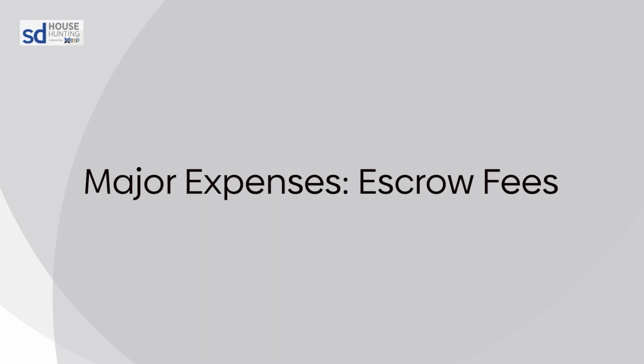Next is the escrow. Escrow fees do vary some throughout the county. The two major ways that escrow companies work are either flat fee or so-called a la carte. In your particular situation, most of our clients use a flat fee escrow, and the escrow charges the same fee regardless of the particulars of the situation. They're not charging more or less money based on the exact services you need.